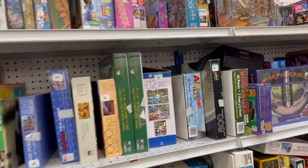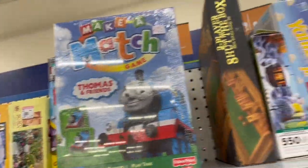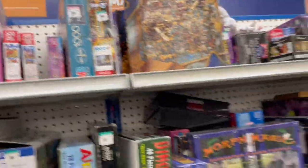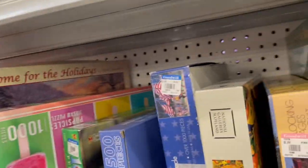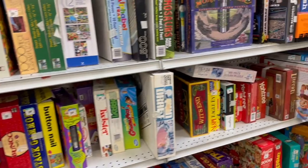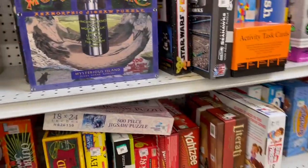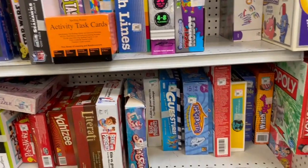And then also board games and puzzles I have started looking at more. But right now I'm only looking for sealed ones because I don't want to take the time to check if all the pieces are there. So I kind of look through, see if there's anything sealed, and then I can just do a quick barcode scan. So that's what I've been doing with the board games and puzzles. And like I said, I've been having pretty good luck so far.